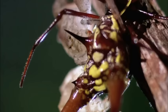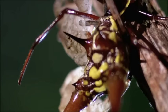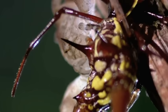Even before the spiny spider succumbs, her attacker starts to feast. Slowly, methodically, the spiny spider has the life sucked out of her.